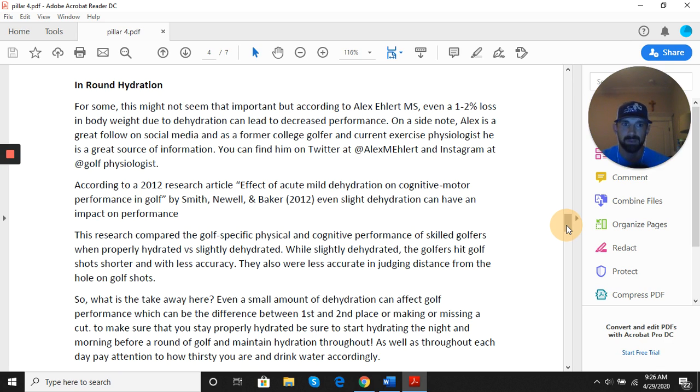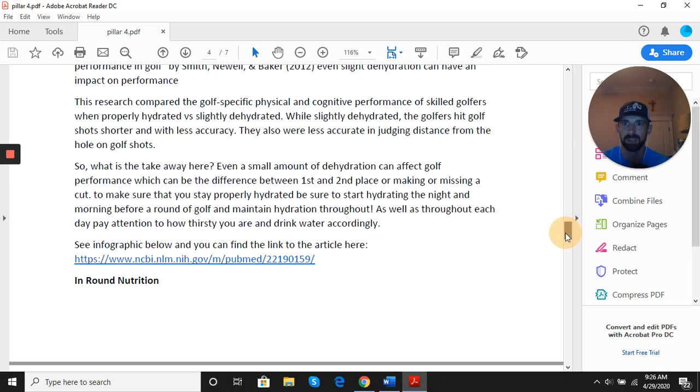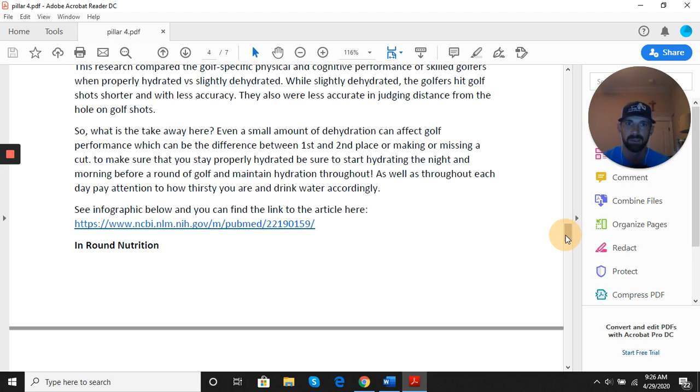And so this is just kind of one article. It's a bit of cherry picking, but we can expand from this, and there are some other studies on this. So essentially the takeaway from this article, and I have a PDF at the end that we'll look at, is that a small amount of dehydration, and they looked at this as a percent loss of body weight, can affect your golf performance.